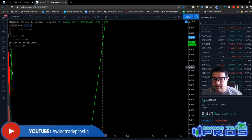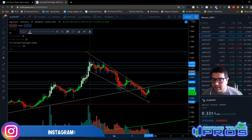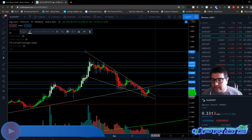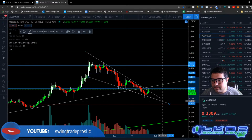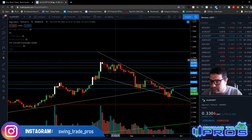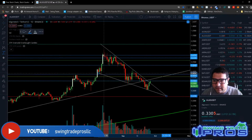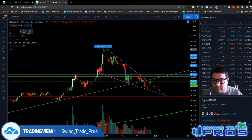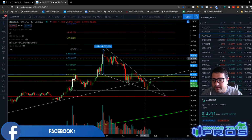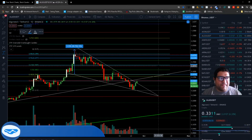Here's Algorand. This one is one that I've been watching. It's breaking out right now, actually. Another falling wedge pattern, guys. We need to get back above this 34-cent area to really confirm that this is the local bottom. But if we do that, I'll just throw these on, we're looking at a move to about 49 cents, 50 cents on this pattern.